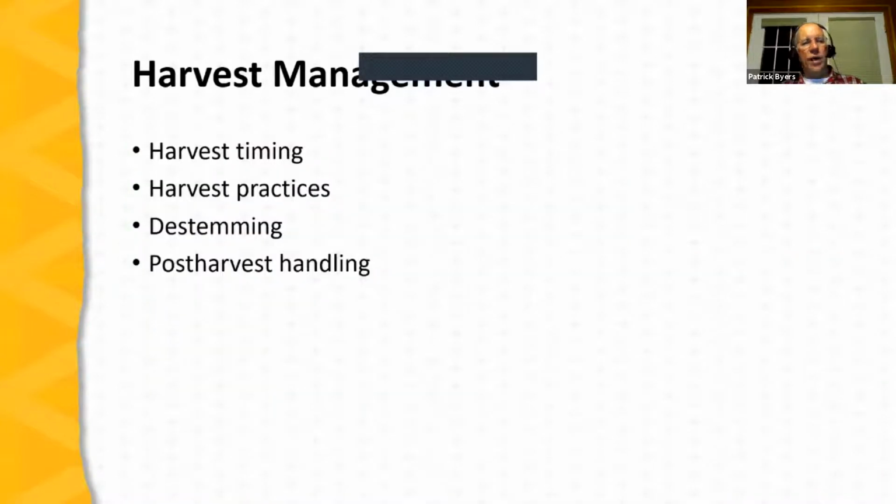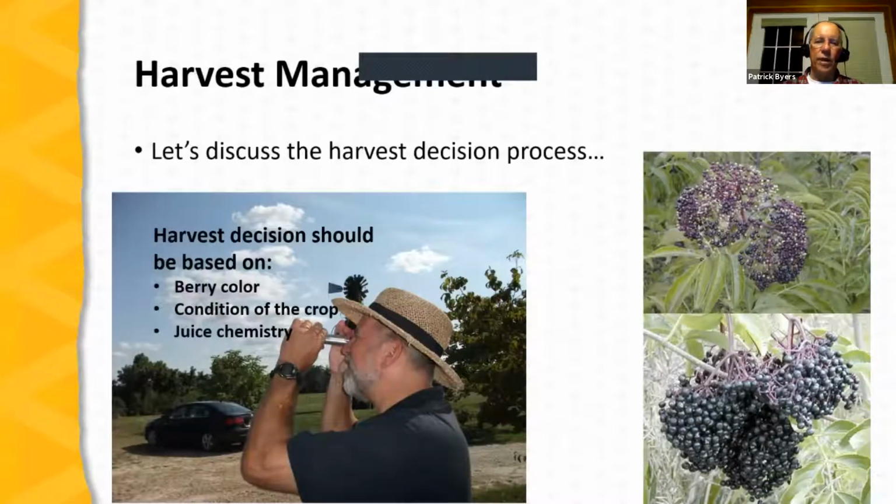Harvest management, we talked about destemming and some of the other practices, and I just wanted to highlight the use of a more analytical approach to determining when to harvest elderberries. We've had some situations where elderberry processors have refused to accept shipments of berries because they were not harvested at the right stage. And if a processor needs berries of particular quality, they obviously can't make good quality products out of inferior berries. So it's very important to understand when to harvest the berries.